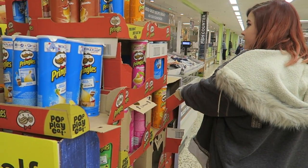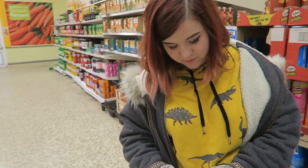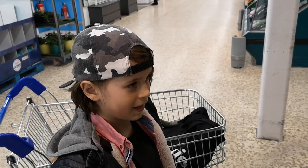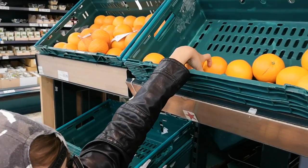Oh dear. I think we know what P's going on. Okay. Can you cross the P out then? First thing, well done. Not the healthiest, but at least you got something. I know what I'm going to get for O, oranges. Oh, good shout. I know, I'm going to save them plastic, so I want to get some really strong ones. Good shout, mate.